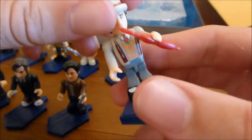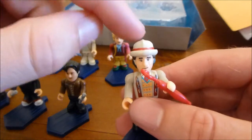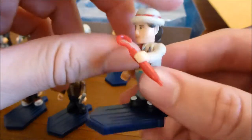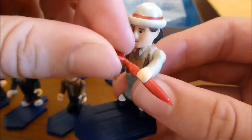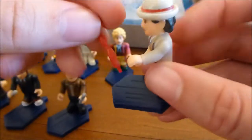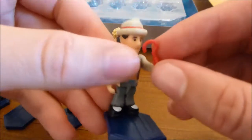It'd be nice if it was removable, but then again, this is character building, not Lego, and the top parts don't come off. And if it did, he wouldn't have any hair. I like the inclusion of the umbrella, which is interesting. I mean, it's a weird piece, but I know he did carry an umbrella around rather than the sonic quite many times.